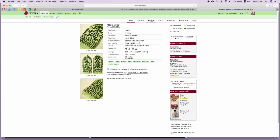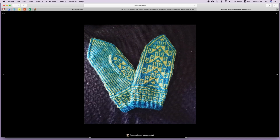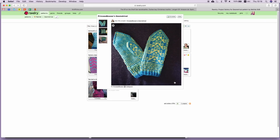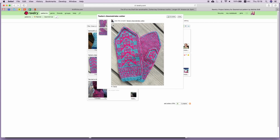It has 7 projects on Ravelry, and just look at these. They look so good. I find this design very Christmassy. It reminds me of those little steps with candles that people have in their windowsill. Or is that just a Dutch thing? I don't know. But yeah, look at these. Pink. Such fun.